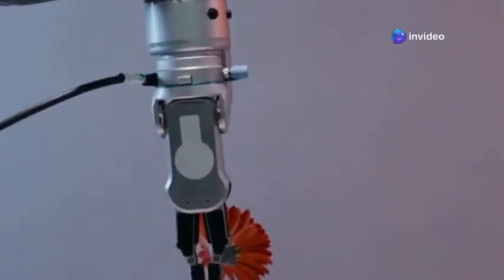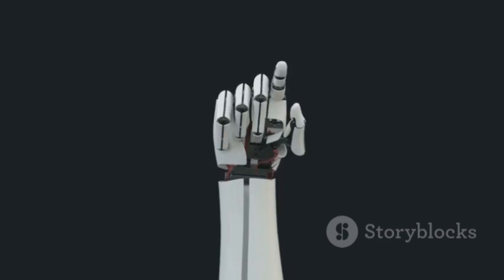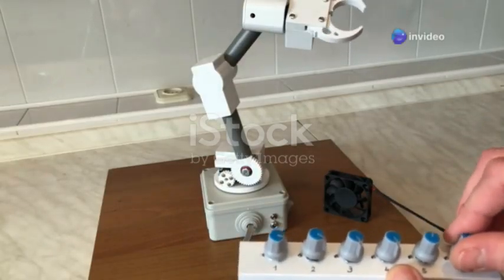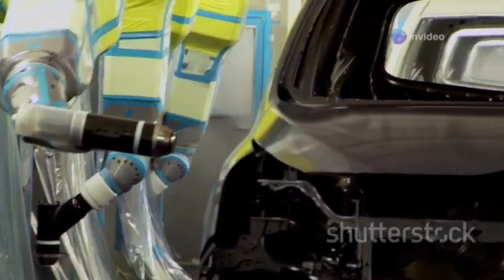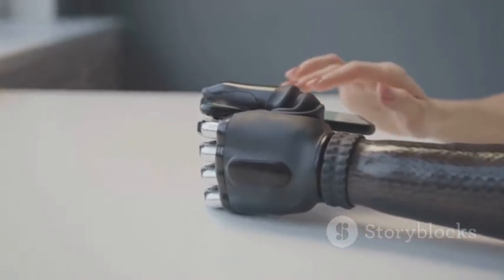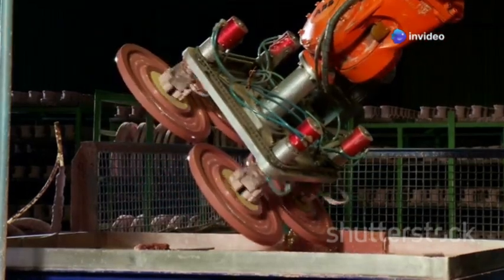Section 6. Precision in action: end effector control. While controlling the individual joints of a robotic manipulator is essential, the ultimate goal is often to precisely control the motion of the end effector. This is especially crucial in tasks requiring high accuracy, such as welding, painting, or surgery. End effector control focuses on manipulating the position and orientation of the robot's hand in space, regardless of the individual joint movements required to achieve that.